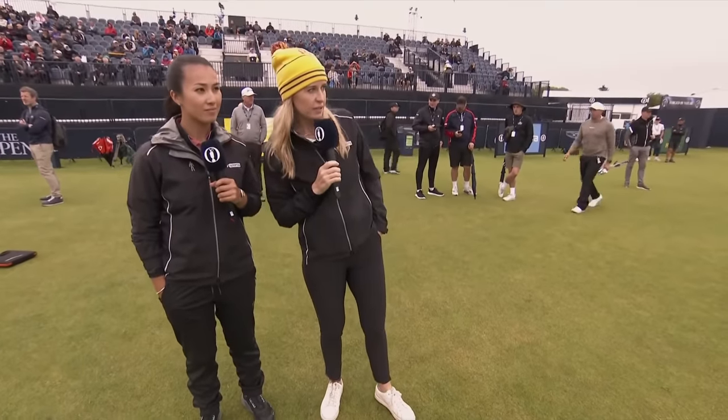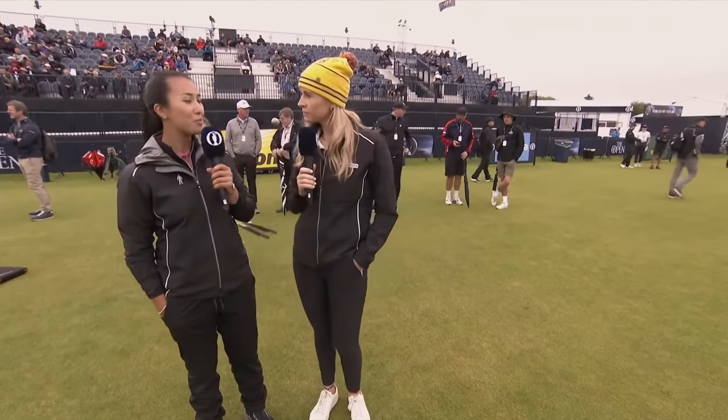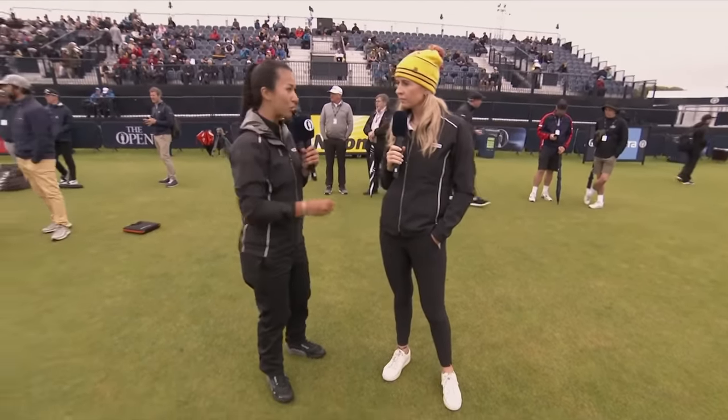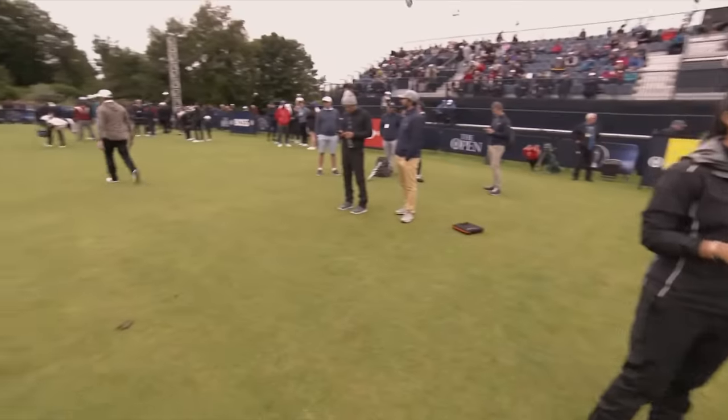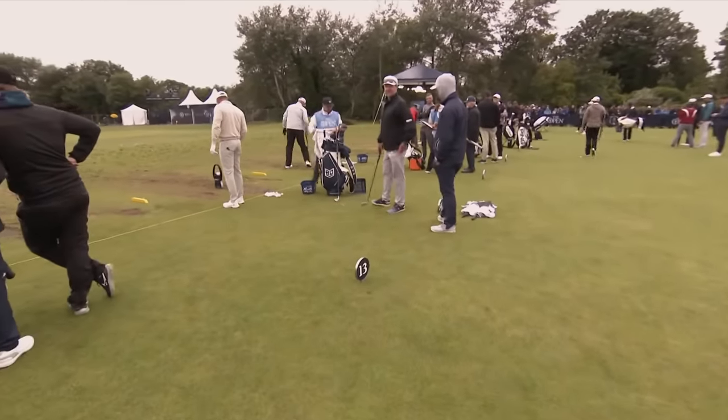Well, we're just seeing who else is out here. I always find it really interesting on the range because everyone's so different. You get some players who are super well calibrated and really methodical with what they do. You get other players who get extremely technical, with alignment sticks down, working on their club path and takeaways and all sorts.